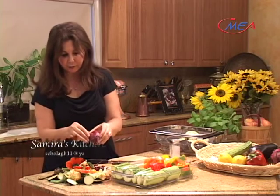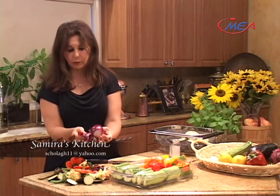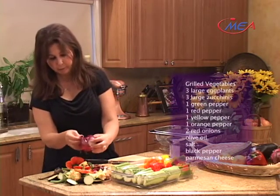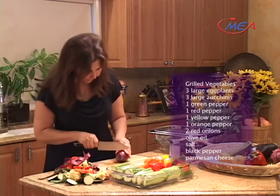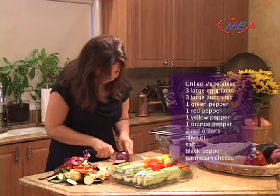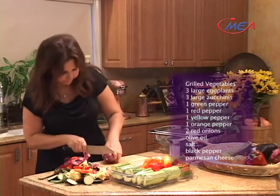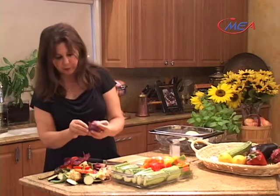This is real nice and fresh. Look how shiny it is on the inside. That tells you nothing but freshness. Look how gorgeous this onion is. Beautiful, gorgeous looking onion. Perfect. I will use another one. So beautiful, so fresh.